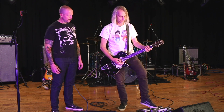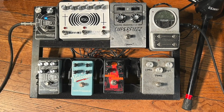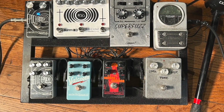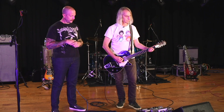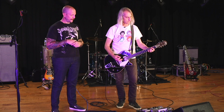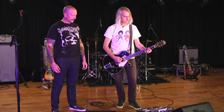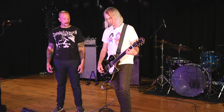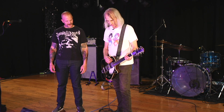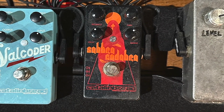Slight snarl. Yeah. And what do we got, the rest of them down in the bottom there? Well, that's a Sabracadabra, and it makes me sound like Tony Iommi. Let's hear it. Actually, if I do it like this, it's a little bit more like a... I feel like with a pedal like that, you got to play a riff like that. Yeah. That's kind of my main distortion, overdrivey sort of pedal.